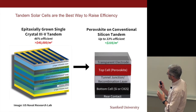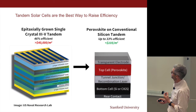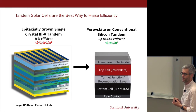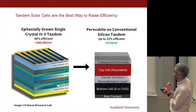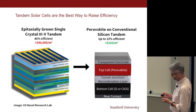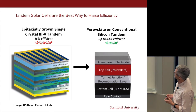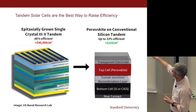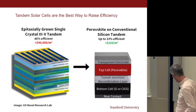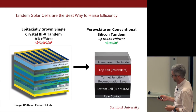But I think it just demonstrates the concept works, but we cannot be using single crystals that are grown very slowly with a technique called molecular beam epitaxy. Instead, we need an inexpensive material that works well even when it's defective. And that's where the perovskites, I think, come in. And the perovskites have the right band gap. And it turns out for the bottom solar cell in a tandem, silicon, which is already the market leader, has the right band gap. And so we can just put perovskites right on top of silicon.